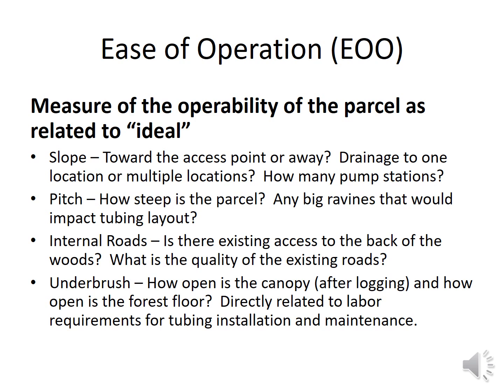Internal roads are fairly important. Access to the back of the woods, as you folks all know, is pretty important to a sugaring operation. And if you have to go on foot every time, it's not as much fun as riding your snowmobile. And what are the quality of the existing roads? And then underbrush. Although I don't think this is a huge factor, I do see some impact on operability and therefore on income potential. So these all relate to how easy is it to bring in the sap to your collection point.